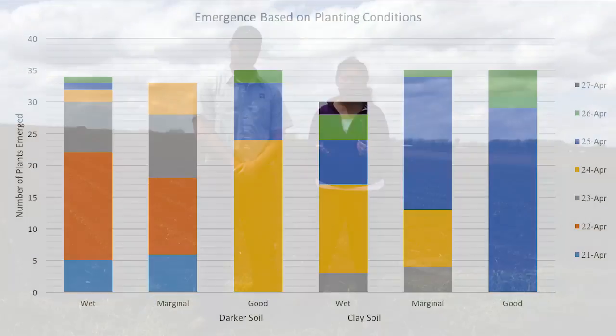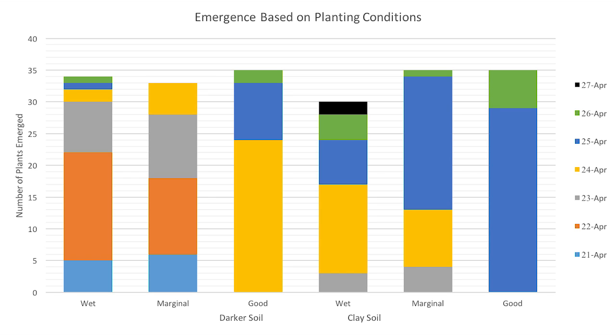As we look at this graph of 24-hour emergence, we're seeing on the left-hand side, we mark that 24-hour emergence in our darker soils with a little bit heavier organic matter. On the right-hand side, we're looking at a white clay soil that's on a little bit of a hilltop, which is going to be pretty characteristic of our Ohio soils. We see about a 5 to 7 day window from the start to end of our emergence in those wet and marginal conditions. When we look at our ideal soils, we're seeing everything start and end emerging in a matter of 2 days.